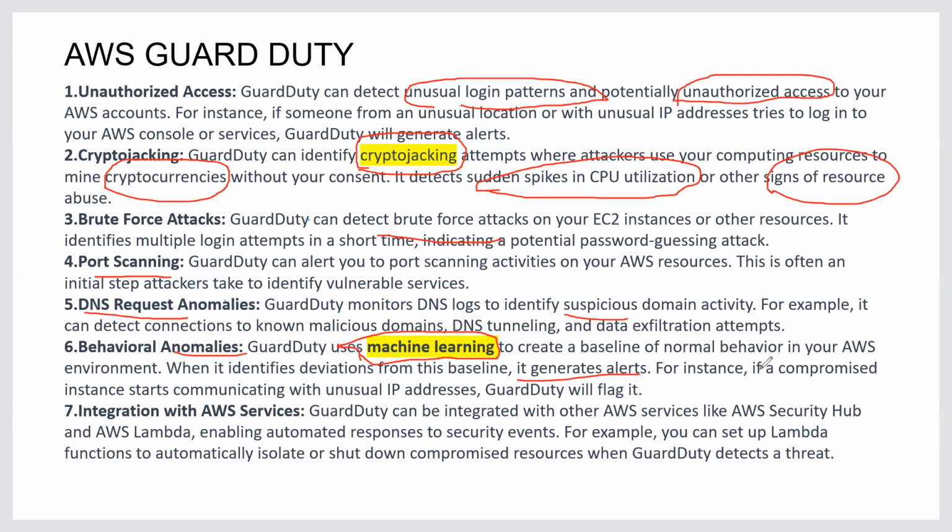So this is the example. If a compromised EC2 instance starts communicating with an unusual IP address, GuardDuty will flag it. As I have taught you in my other courses, how we know if a particular instance is talking to an external resource or has connectivity to it is through IAM Access Analyzer. So you can deploy IAM Access Analyzer as well. These are all the things you need to take note of.